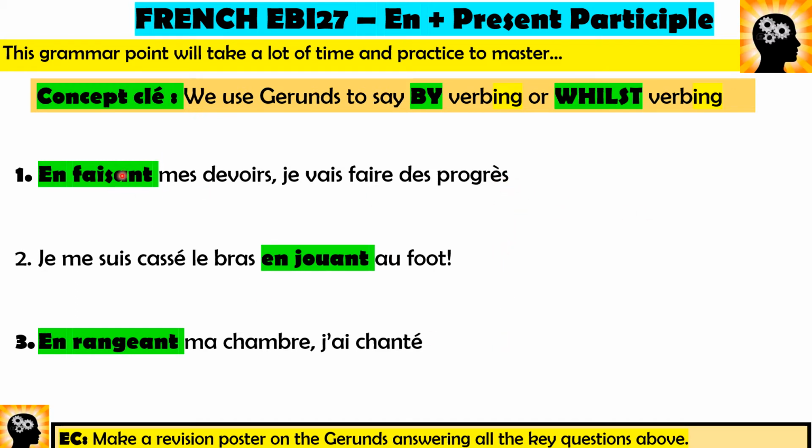Voilà, ici, j'ai 3 phrases. What I want you to do is see if you can translate them. So you don't have to write them down, just say it in your head. Do you know what all 3 of these mean? Can you work it out? Put me on pause and we'll see what we've got. Alors mes petits, so remember this key concept. We're saying by verbing or whilst verbing. So let's look at the first one together.